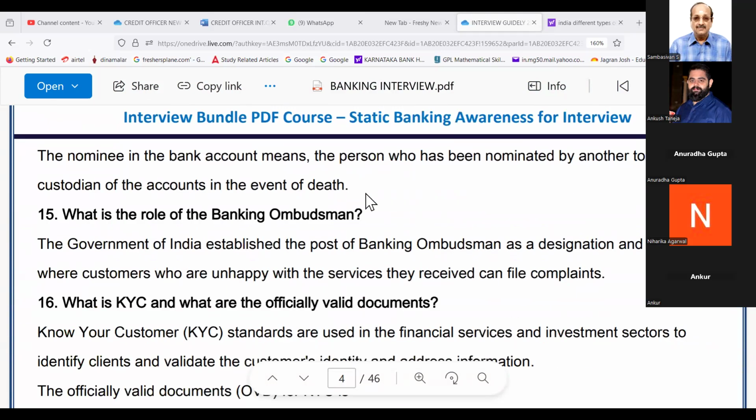Next, who is nominee? Continue. The nominee in the bank account means the person who has been nominated by another to act as the custodian of the accounts in the event of death. See why they are mentioning custodian. Actually, many law cases have proved that the nominee is not the sole owner of that money. He is supposed to receive the money and then dispose it off to others, give it to others also. It is for the sake of convenience that this has been inculcated.